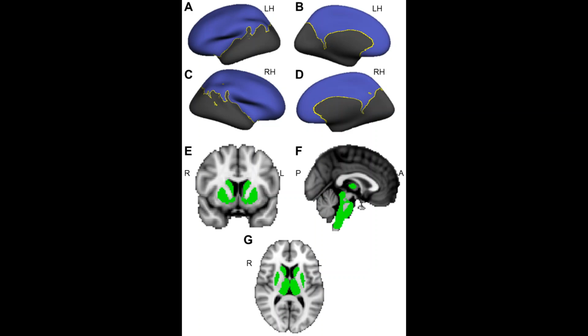So this is kind of interesting. This shows the mask that they created that was restricted to the gray matter areas that they were interested in for the analysis. A through D shows the cortical thickness masks, for the right hemisphere and left hemisphere. But it's interesting how that was created. And then they did a VBM mask as well that shows the subcortical structures, and you can see that in E, and then the sagittal ones in F, and then the axial ones in G. So those were the areas they were targeting when they were trying to do this cortical thickness analysis.